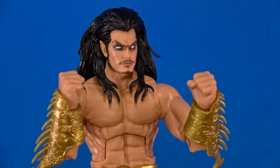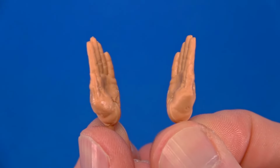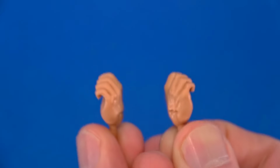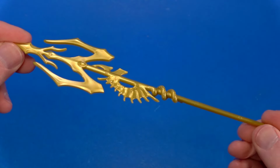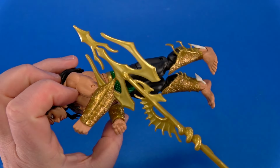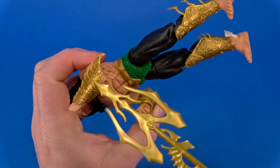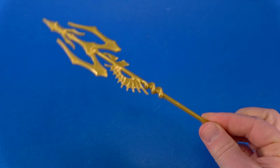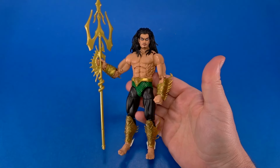For accessories in the package, Namor comes with 2 fists, 2 flat hands for swimming or flying, and then there's 2 grip hands, which come in handy if you want to use the trident, and it's just as elaborate as the armor pieces. It's not quite the same gold, maybe because this is all detailed and this is kind of flat so it reflects the light different, but still, that is Namor's trident. And look at that, that's just kingly.